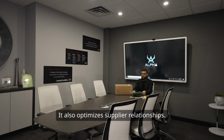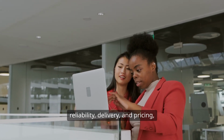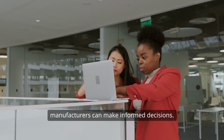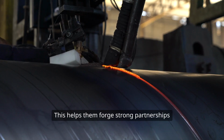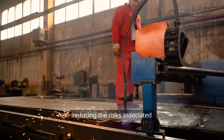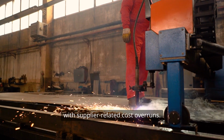It also optimizes supplier relationships. By evaluating suppliers based on quality, reliability, delivery, and pricing, manufacturers can make informed decisions. This helps them forge strong partnerships with reliable suppliers, reducing the risks associated with supplier-related cost overruns.